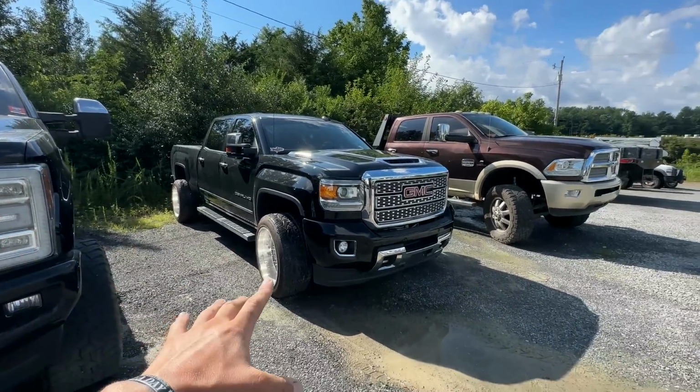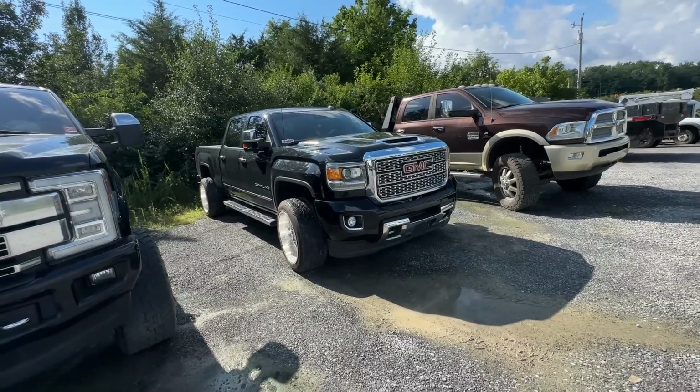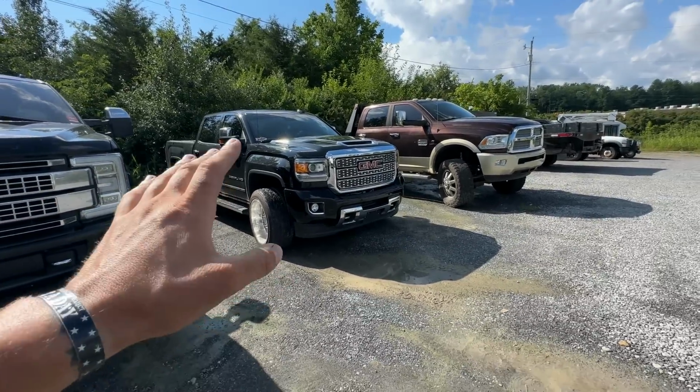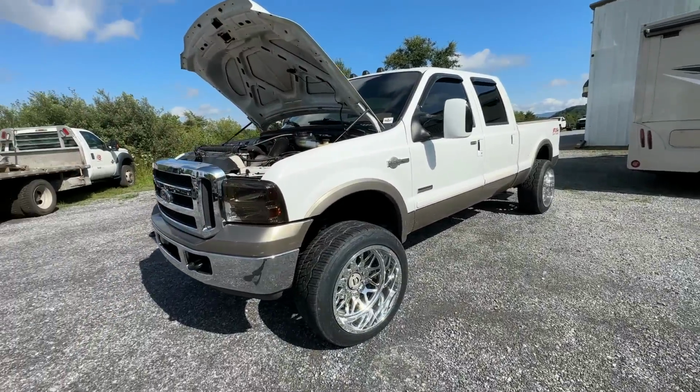We have content coming for the L5P. Bunch of Whirly Fab stuff, bunch of Duramax tuner stuff. This is by no means done. The 6-liter, again, by no means done.